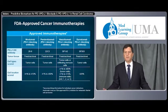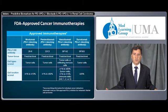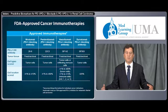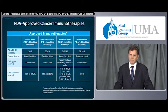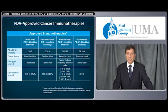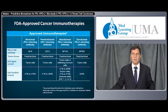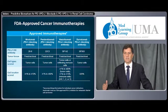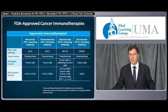Having seen that video, it becomes important to know whether the tumor is expressing PD-L1, whether there is PD-L1 expression in what we call the tumor microenvironment. And there are several agents blocking either PD-1, nivolumab, pembrolizumab, or PD-L1 such as atezolizumab, durvalumab, or avelumab.